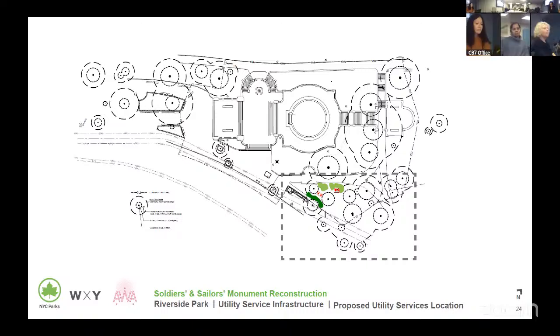So to bring the electrical service needed for the lighting, we do need to install 2 electrical boxes, which are the 2 red dots you see on the west here. And then to bring the water service, we're proposing to bring water service because, as you probably saw in the renderings, the new paths are very densely planted. So we want the park to be able to maintain and easily water those. And for that reason, we need to install an RPZ that is required, and that is the 2 other red dots to the west. Next slide.